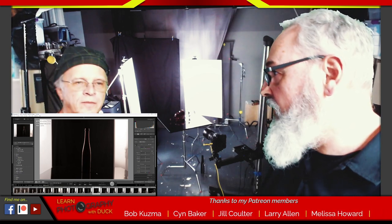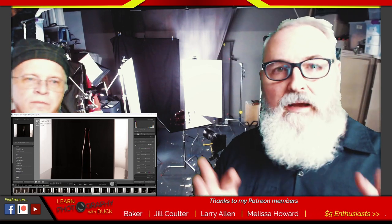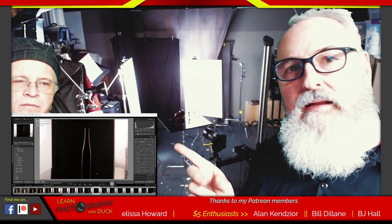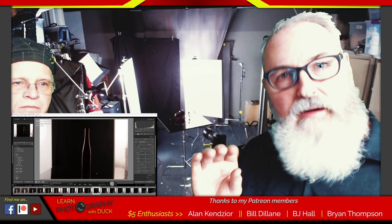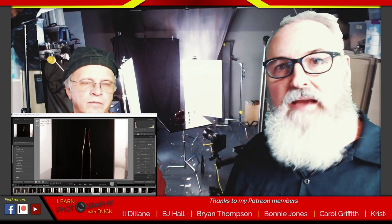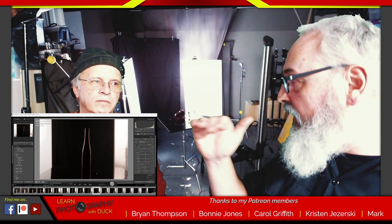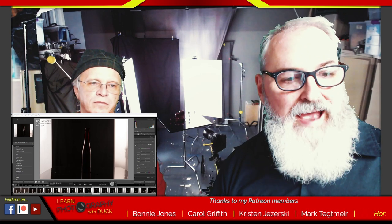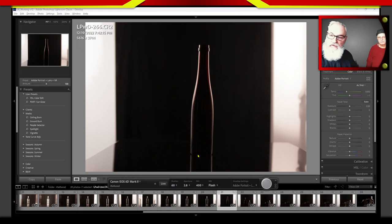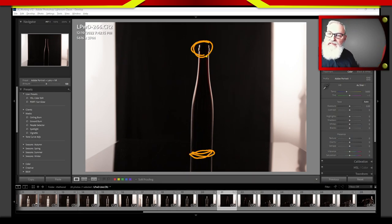For example, with this particular shot, I would photograph this, and this would be a great shot for those two sides. I would then rearrange my lights, go back to my desktop, so I can get some kind of light here and some kind of light here, because that's going to define the top and the bottom of our bottle.